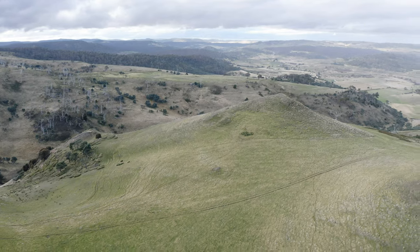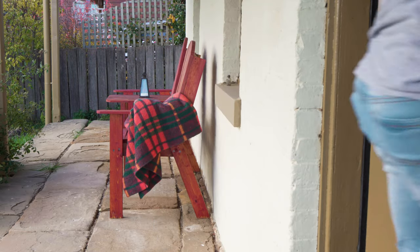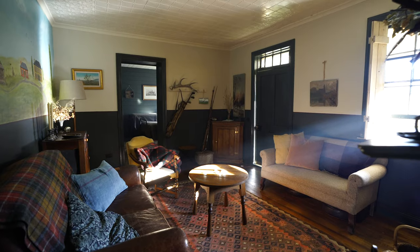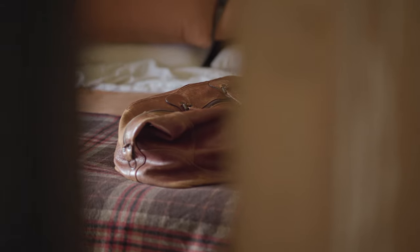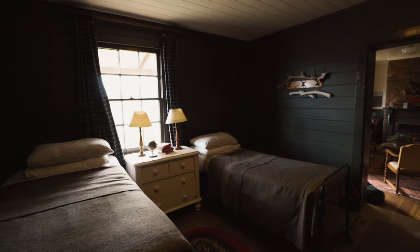The key to get into the property is an original, old, vintage key. I thought that was a nice, cool part of the experience there. So this property has two bedrooms, a living room, kitchen, and bathroom. So you can have up to four people stay here. In the main bedroom, you've got a queen-size bed, and then in the second bedroom, you've got two single beds.